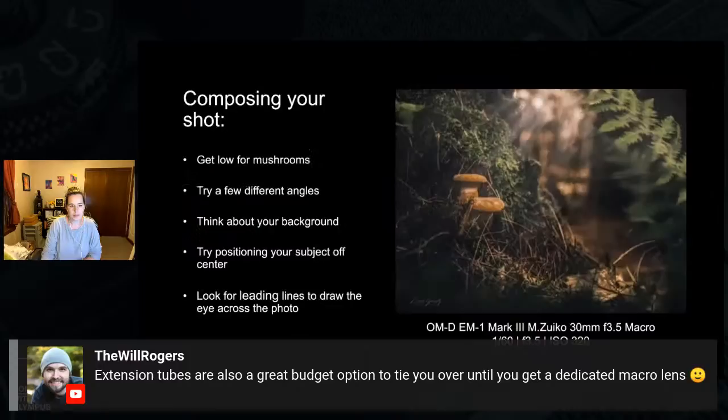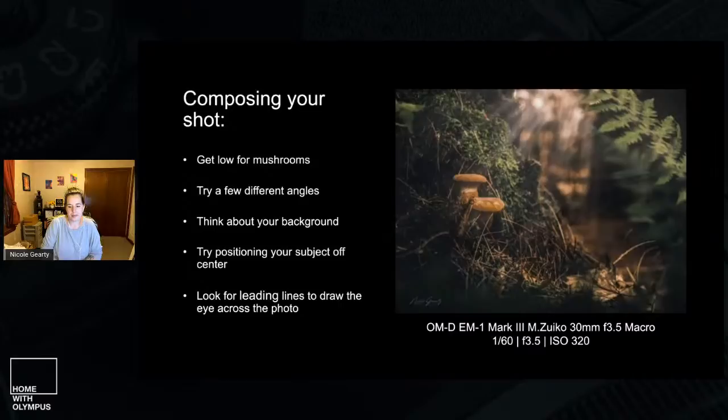I do want to talk about composing your shot, especially with just trying to make something a little bit more magic. For mushrooms, I really recommend getting as low as you can, because it makes them look a lot larger. A lot of mushrooms are really small or they're in funky places, so getting low can absolutely add a lot more to your composition. Also trying a few different angles.